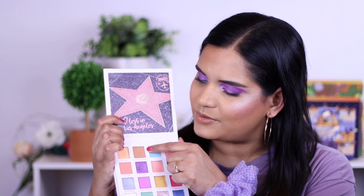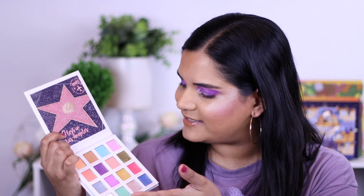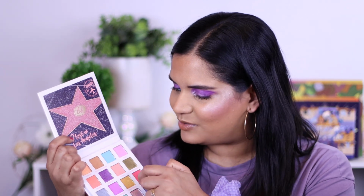Like, I just used this Los Angeles palette from BH Cosmetics, and I'm really trying to figure out why they felt the need to put this brown shade in here in like a sea of pastels. But I guess you could do an eye look with some of these shades, but I just like, why? Give us a bright yellow or a pastel yellow if you want to play that game, you know? But anyway, I'm totally for more colorful mattes in palettes if you're doing colorful shimmers.